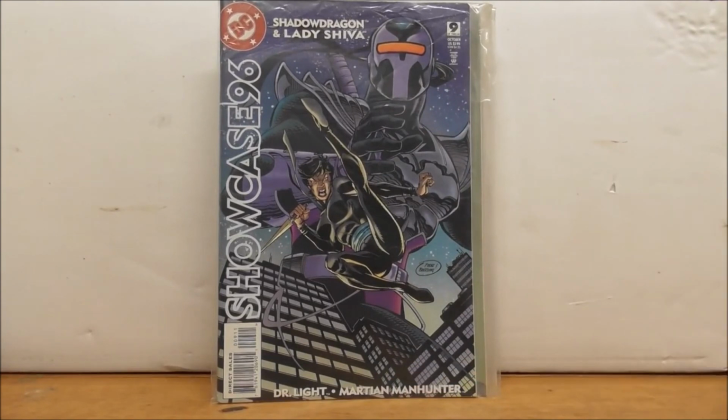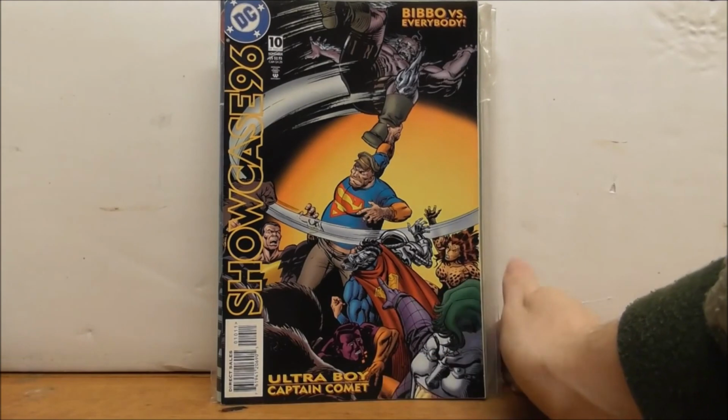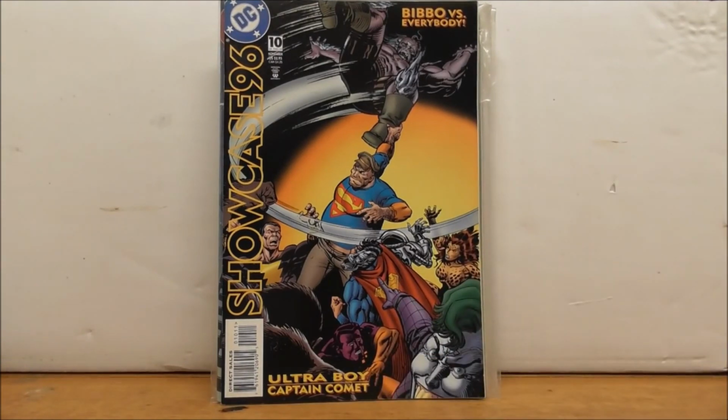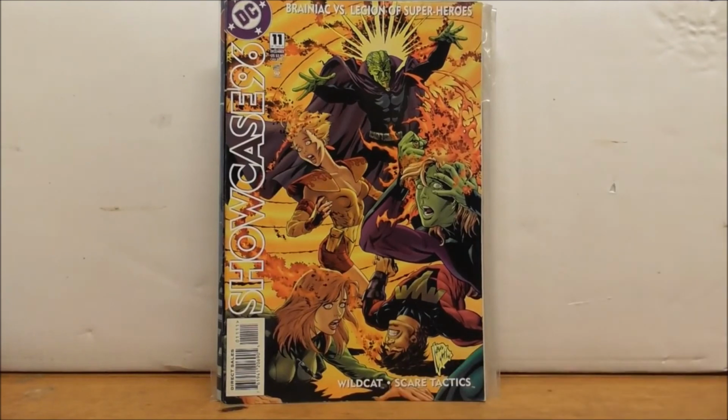There you go, number 9, Shadow Dragon. Can't remember that character. And Lady Shiva. Of course I know Lady Shiva. Bebo versus everybody. I can only imagine he's dreaming here, even at how he's picked up the powers of Superman to the nth degree. Brainiac versus the Legion of Superheroes. That's pretty standard. Scare Tactics.